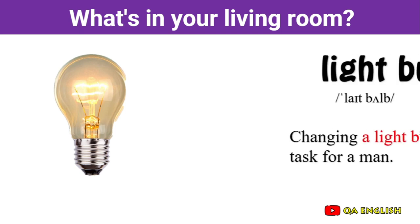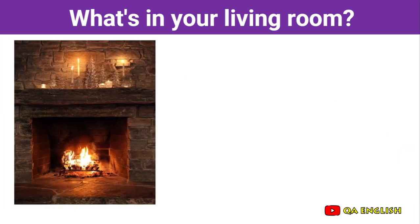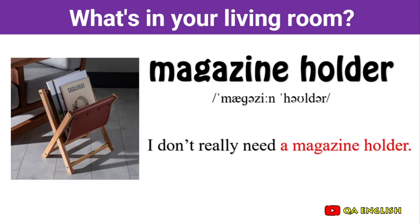Light bulb. Changing a light bulb is a simple task for a man. Fireplace. He swept the ashes from the fireplace. Magazine holder. I don't really need a magazine holder.